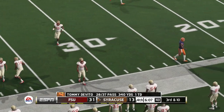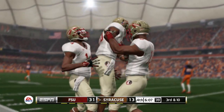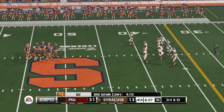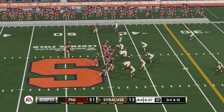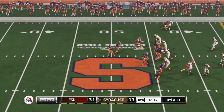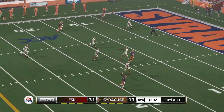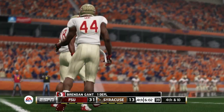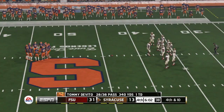And he throws it away. Good job here by the defense. If you let this quarterback set and throw, he'll kill you all game. But they got excellent pressure on that play. 3rd down. He's going to air it long. Tipped away. Alert read on that play. He didn't have too much time to react to that pass.